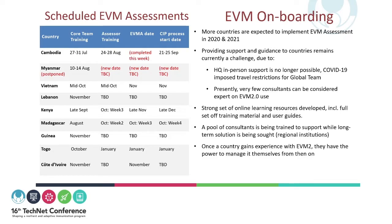For instance, Dmitri was thinking about creating institutionalization in different regions by identifying institutions that can be onboarded and provide closer support to the country. But I have to mention that with the comprehensive package that Dan has just presented, once the country gets experience with EVM2, they have the power to manage themselves from then on, because the system is really easy to use and comprehensive enough. I think this was just a small insight into how we are organizing to continue support in this context of the COVID pandemic. Thank you.